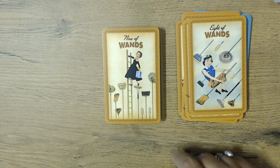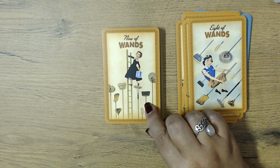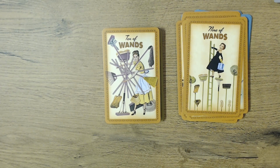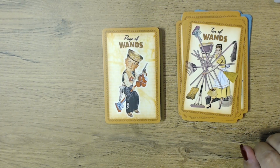The Nine of Wands, look at her climbing up, look at her go, look at her reaching all the high spots and getting everything clean like it needs to be. Ten of Wands, gosh, she is exhausted. Poor woman has been cleaning all day long. I can so relate.